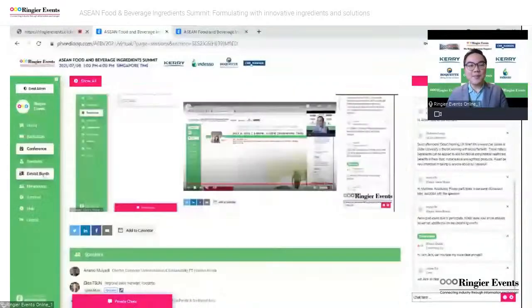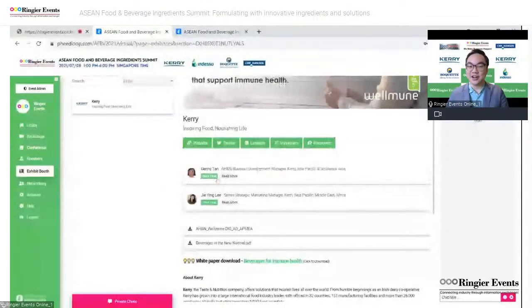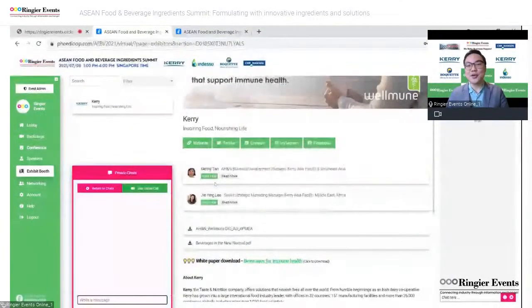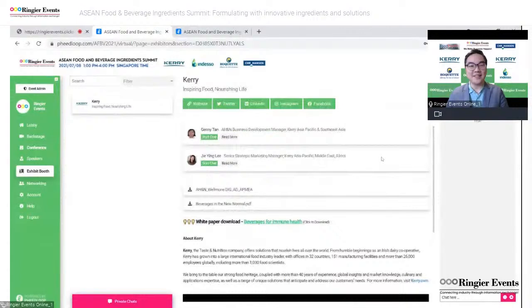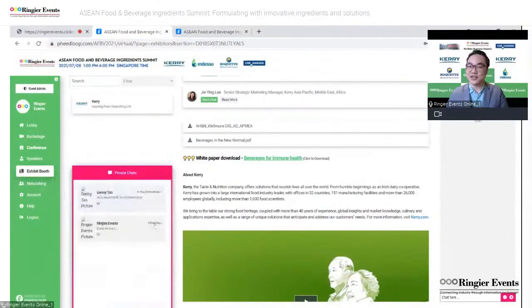At the exhibit booth, we have Kerry. Scroll down, and we have the contact information. Click Start Chat. You can say hi to them, and they will give you feedback. You can ask questions or have further discussion. Scroll down, and we have a PDF download, and especially a white paper to download. It's a very great chance, so don't miss it. Go to the exhibit booth later, all right? The networking area function and the private chat function, I will leave to you to explore.